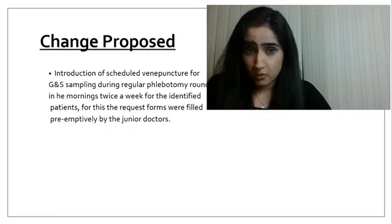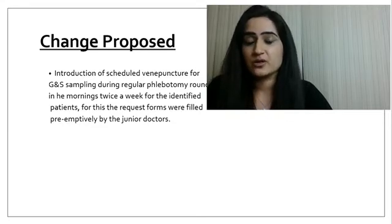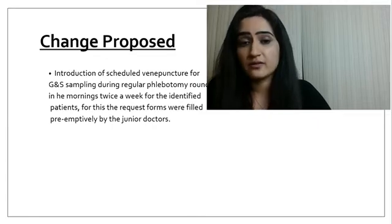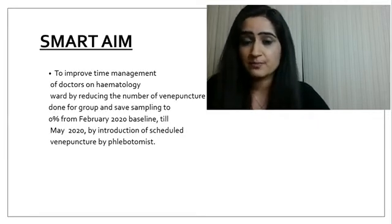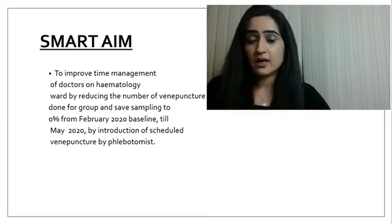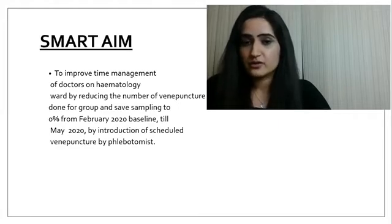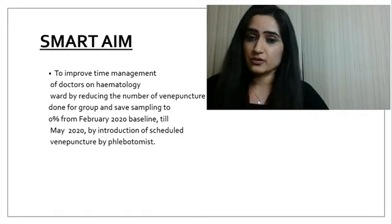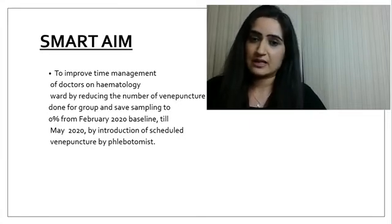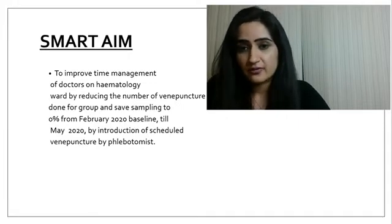The change we proposed was to introduce a scheduled venipuncture for group and safe sampling during regular phlebotomy round in the morning twice a week. That would be Tuesdays and Fridays, and preemptive filling of forms a day before by junior doctors. We used the SMART aim. It was to improve the time management of doctors on hematology ward by reducing the number of venipunctures done for group and safe sampling to 0% from February 2020 as baseline till May 2020, by introduction of scheduled venipuncture by phlebotomists.